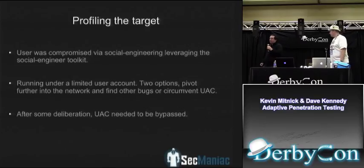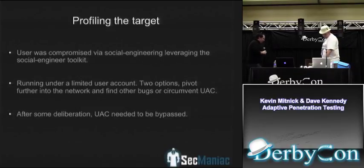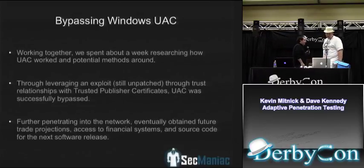Well, I had a chance to pivot on the user's workstation and not bother bypassing UAC to target stuff on the inside. But instead, I wanted to have persistent access into at least one person's desktop so I could keep going back. And so I wanted to do something that was quick, because you spent so much time on the prep part of it, the research, and getting everything working in the lab.